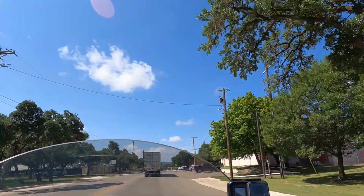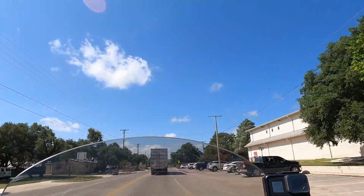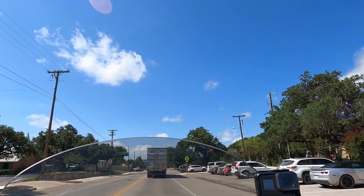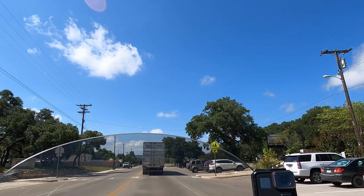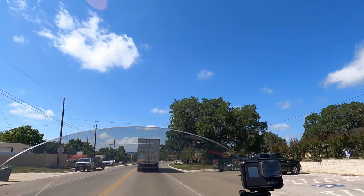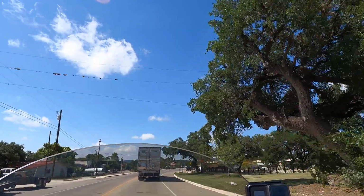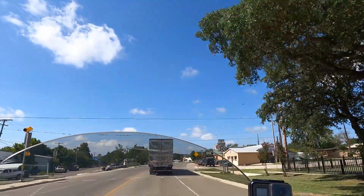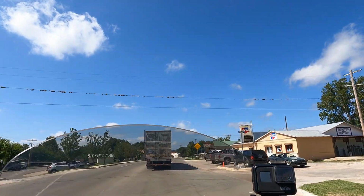Okay, so now we're into Leaky or Lakey. I'm not sure how they pronounce it. And we've just completed the first leg, 336. It's got some pretty serious switchbacks.